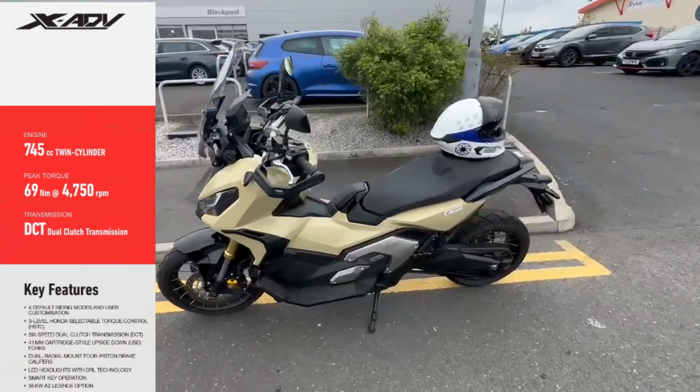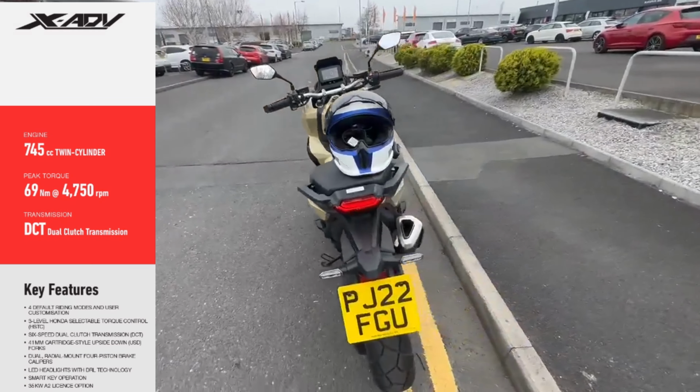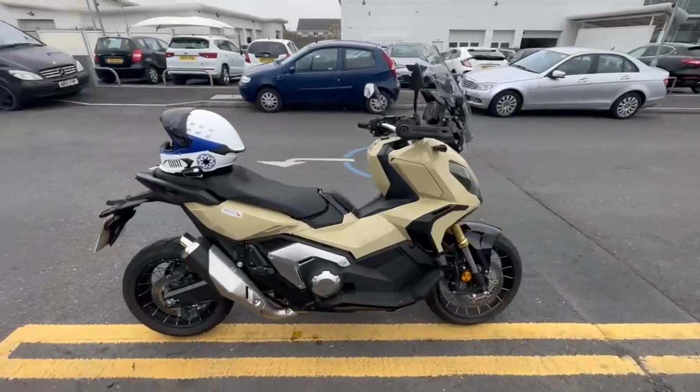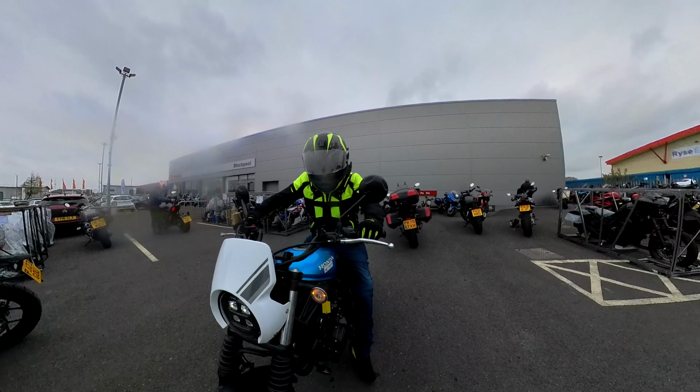I'll walk round the XADV before we head out. 750 dual clutch transmission, so that's going to be a fun one. Never even ridden a scooter before, so it really will be a fun day. So before when I said about it looked like a Rebel, that's not a diss to Rebel at all. I think the Rebel is a great looking bike for its style of bike.